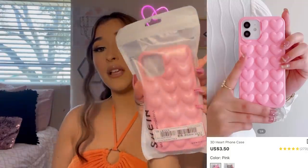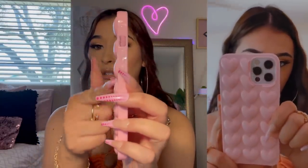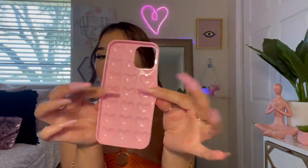Okay, here's the next phone case I got, and this one has hearts on it. This phone case, it's really pretty. It's kind of 3D, so the hearts pop out a little bit. This phone case is very flimsy, as you can see. It doesn't really secure my phone. It fits my phone, but it feels loose on the edges. It feels very loose, so I'm kind of scared to wear this on my phone, but maybe for pictures it'll be cute. So yeah, that's kind of upsetting. It didn't fit my phone snug enough.